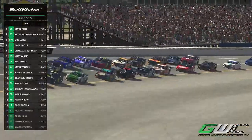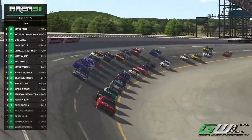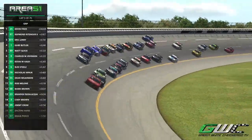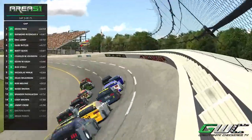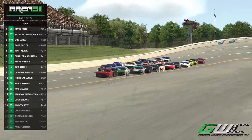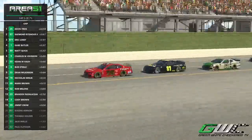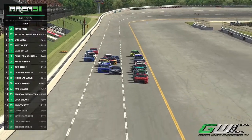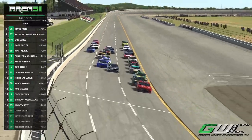One thing I'm noticing here between Kevin Freeze and Raymond Rittenauer there on the bottom line, and then as well as Eric Laurie, they're not really pushing each other super hard. They still got a little gap between the bumper. So I think they're able to stay out front here, save a little fuel, and they're not risking hooking somebody or anything like that. So they're in a real good position.